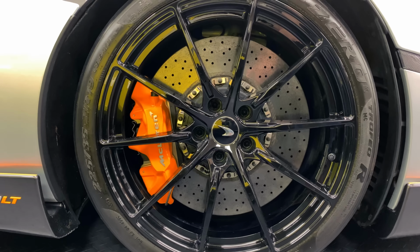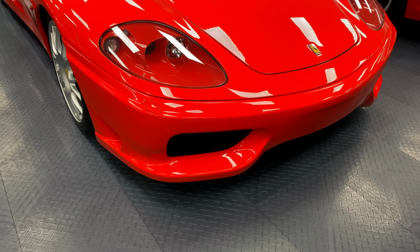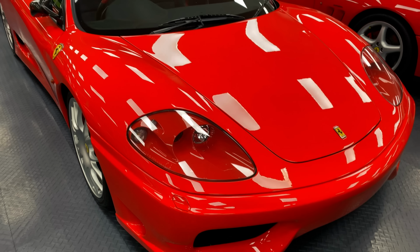Well, it's not a compromise at all, is it? Look at it. This car here is the Challenge Stradale. I still love this car. This was a race car, but they turned it into a road car. A lot of the road cars tend to race, but the chassis was all race. It was from a Challenge car, and that makes it really raw. The only thing with this is it's a tricky handling car, it can be on the road. They called it 360 for a reason, I think.